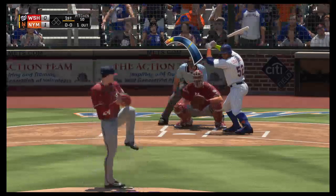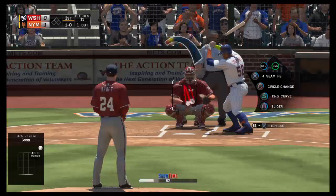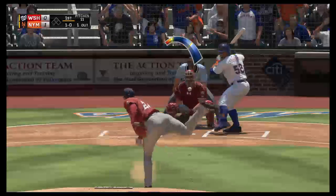Batting third, center fielder. Solo home run here for Neil Walker. Number 11 for him on the season. And the Mets are on the board first, 1-0.